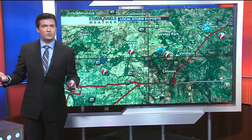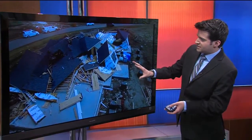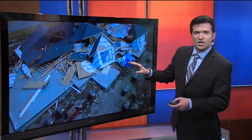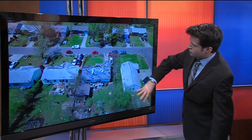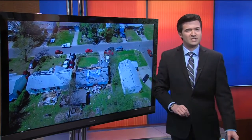And then also some drone video we got into the news center here. You can see some of the damage. This is a home under construction. You can see the windows there largely intact, but just a lot of damage with this tornadic activity yesterday. And again, this is drone video shot this afternoon. And some of the roofs there, of course, roof damage with this system as well. Brett, we're going to toss it back over to you.